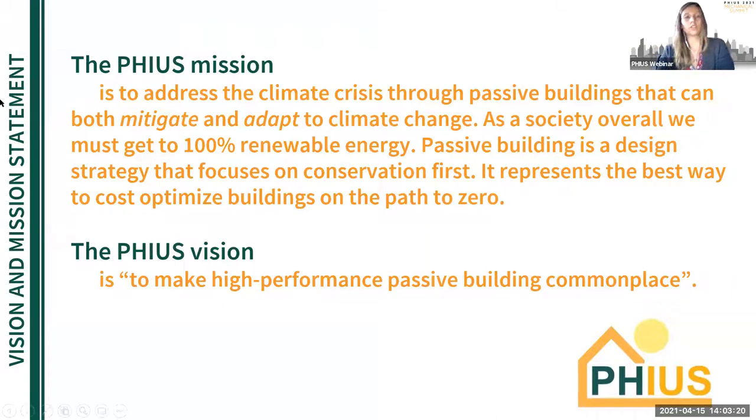Real quick, just to start off, I'm gonna talk about Phius, if you're brand new, what Phius is and what our mission and vision is. We're really trying to address the climate crisis through buildings that can mitigate and adapt to climate change. So not only are we reducing carbon emissions, but we also want to create resilient structures for the future. We know we need to get to 100% renewable, and we're really trying to help chart that way. It's a passive design strategy, which I will reiterate over and over today, that focuses on conservation first, and it's on the path to zero. It's a cost optimal path to zero energy.